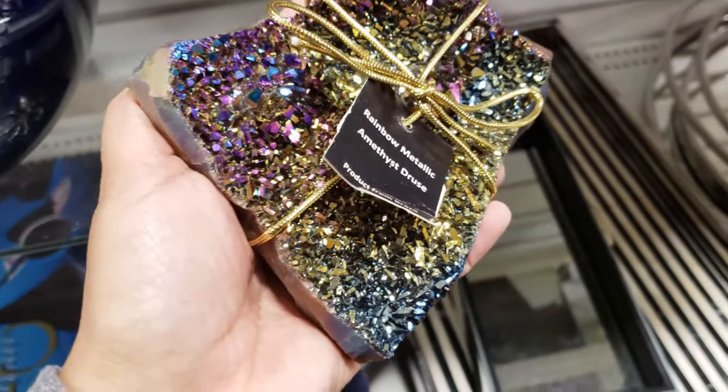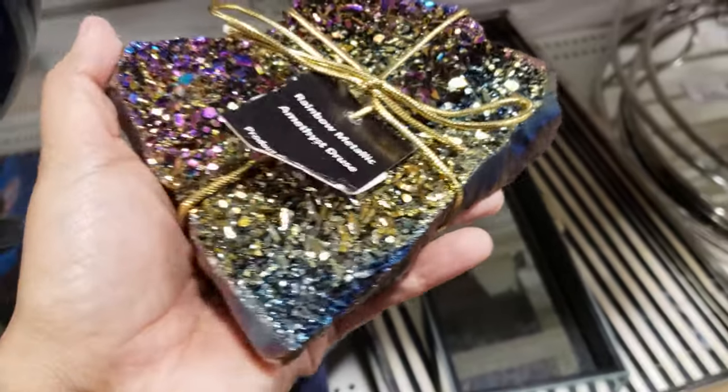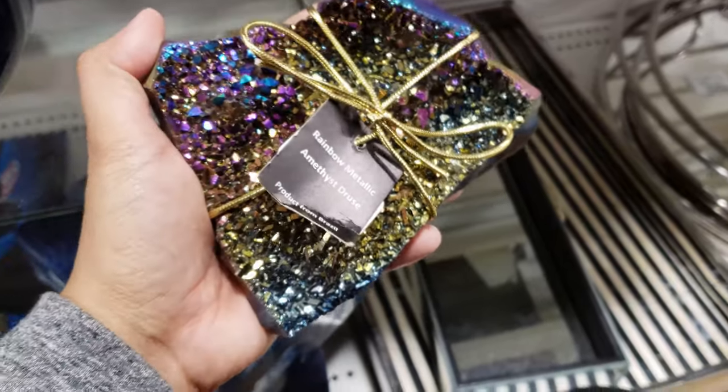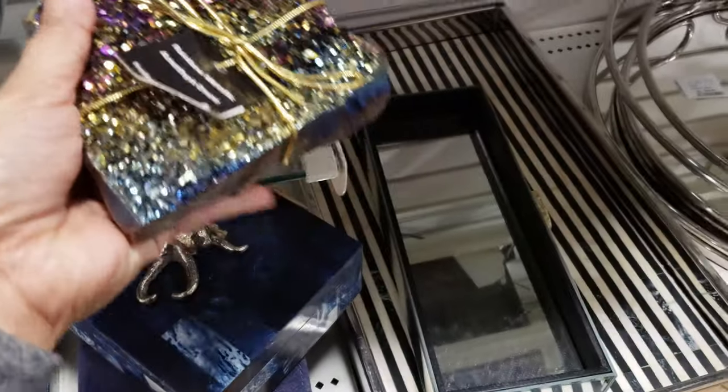This. Isn't this really cool? We're finding a lot of little different pieces here. This is going to be $30. A little one is $30 still, huh? How crazy. Crazy cool to me.